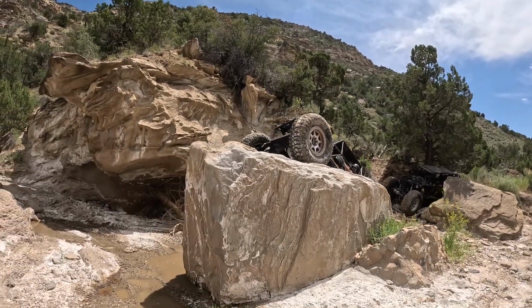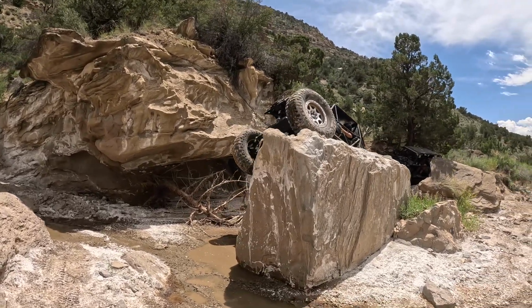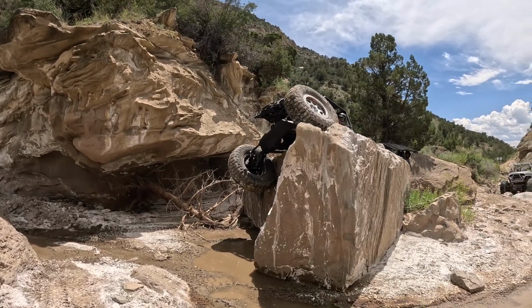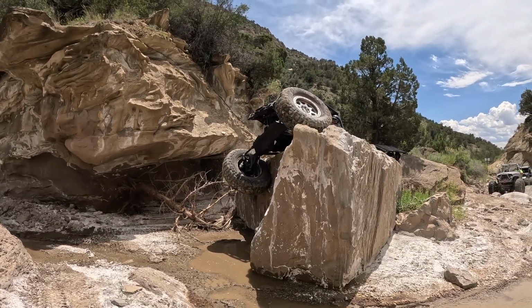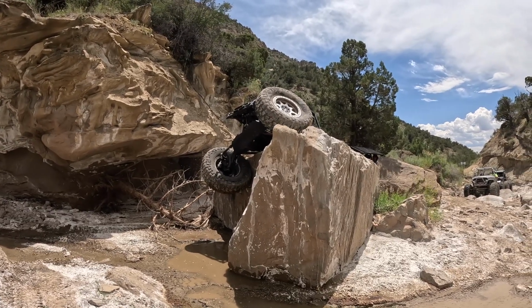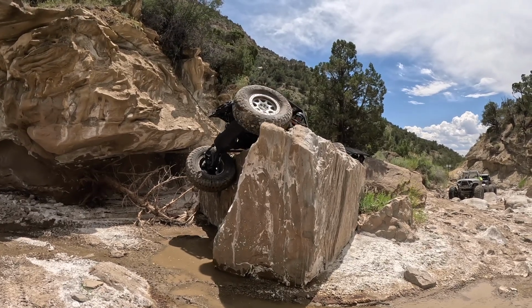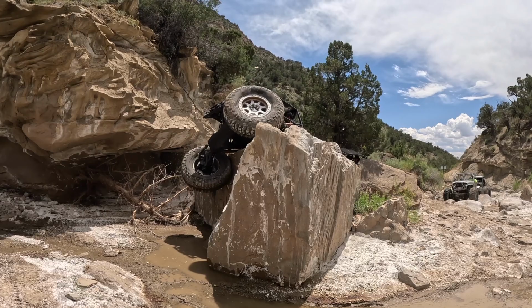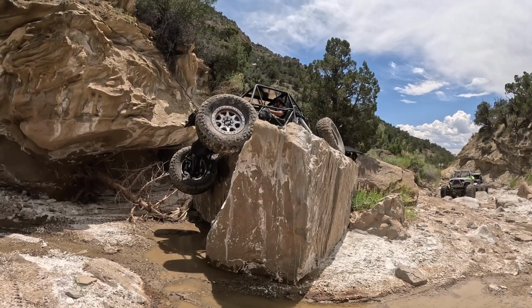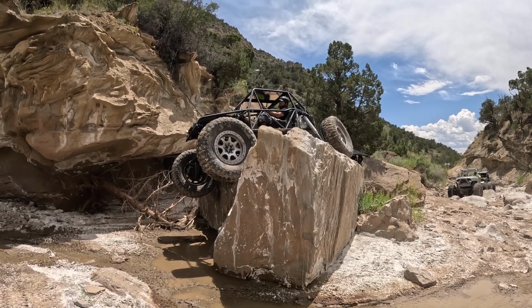Yeah, they're much littler than the tadpoles. Which one? You hit.